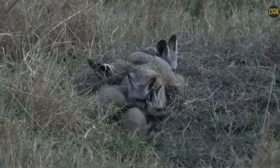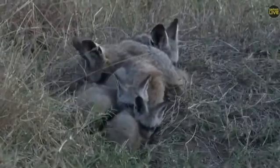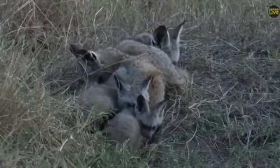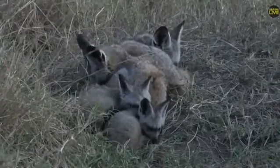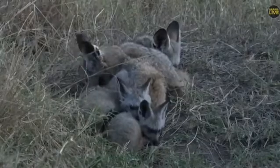Oh, a little bit of a snuggle session happening now. It was all a little bit of a prelude to them getting up, but actually they're still a little bit sleepy. Oh, that looks very cute. A little Christmas bed there. How cute and comfortable does that look?